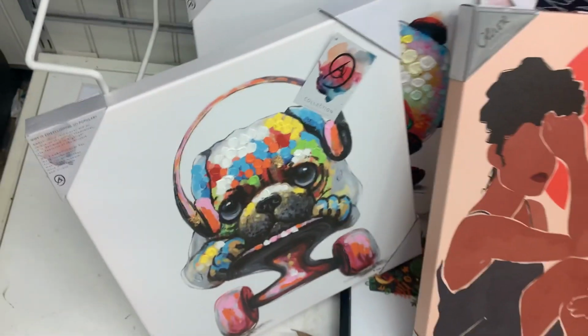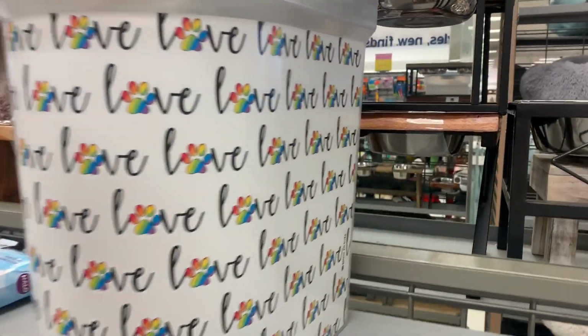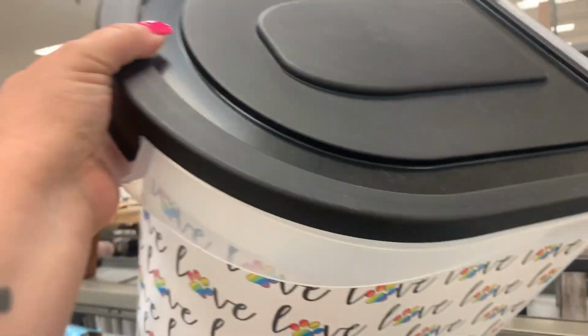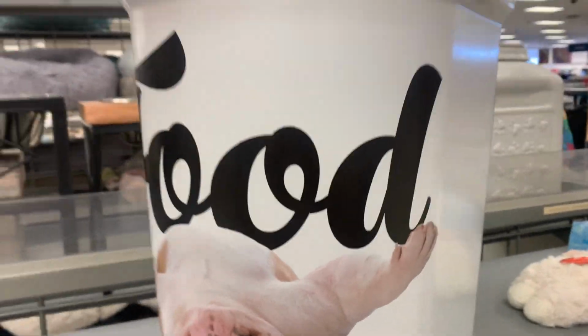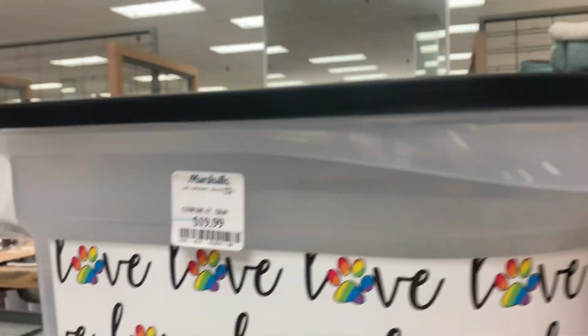You got that. So we have this Love Is Love dog food holder. I was wondering, I was like, they can't neglect the pets. And just by comparison, this one says food. Okay. And then this one, this is love. And then it has wheels, but oh, okay. So this is $19.99.